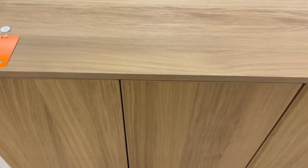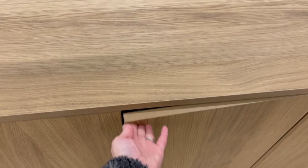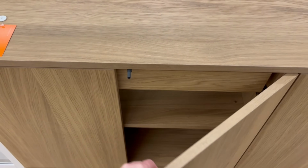I'm really into the leg detail on this piece. I don't think IKEA's done anything quite like this before. This is the matching sideboard to that TV unit, and this is also a great piece, but I would advise against using both of these in the same space. I think it's going to start to look a little too matchy-matchy, and you don't want to run the rest of your home looking like an IKEA catalog.